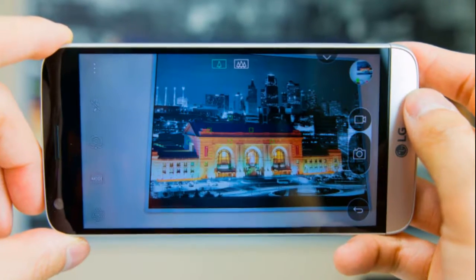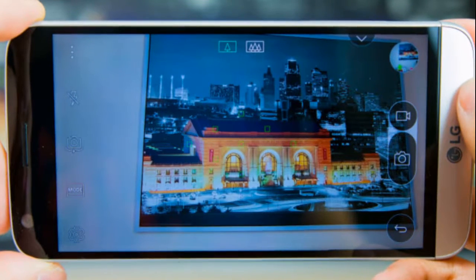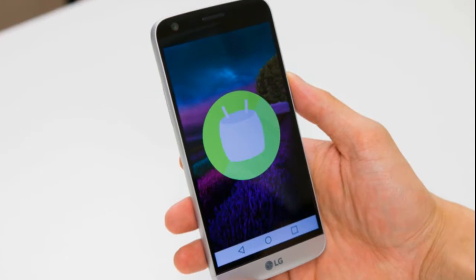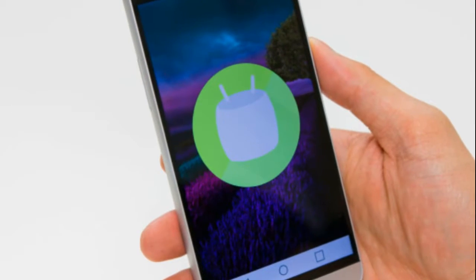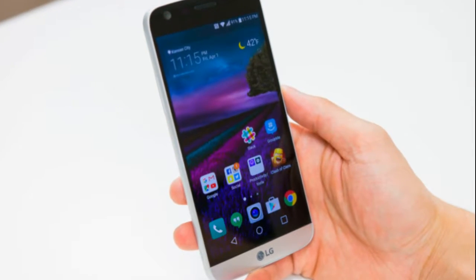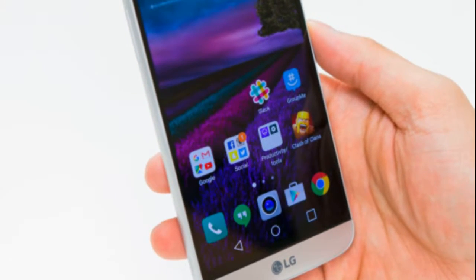LG G5. While the Galaxy S7 series is a minor refresh in terms of design, the LG G5 sees a massive departure from the design language used in the G series, ditching the rear volume, power setup that first debuted with the LG G2.